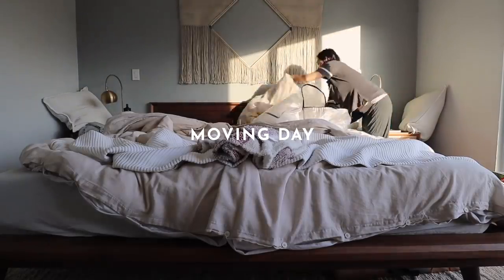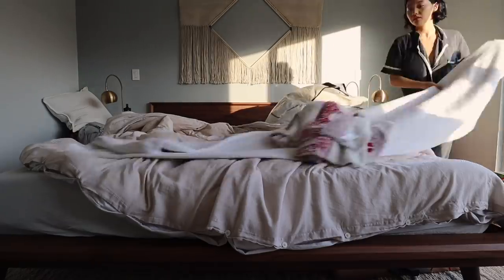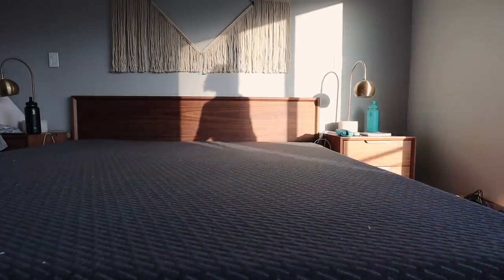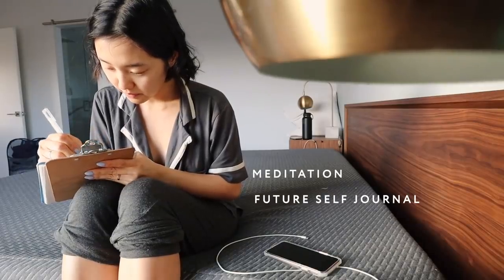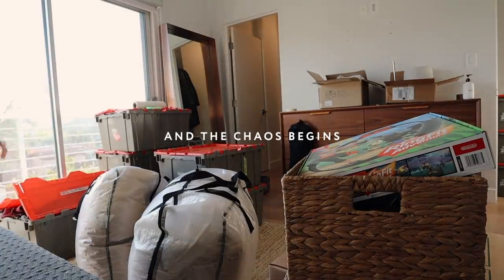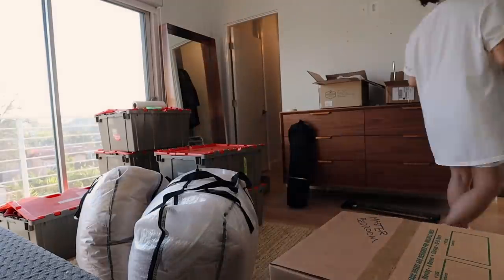Our actual moving day was surprisingly very smooth, but emotional. So that morning I made sure to get up really early because I wanted to make sure that I did my morning routine, which is just my meditation and my future self journaling. I feel like those are two non-negotiables when I have a really frantic day because it really, really does center me and it only takes 15 minutes out of my morning.